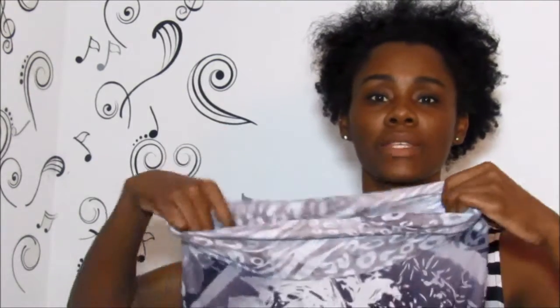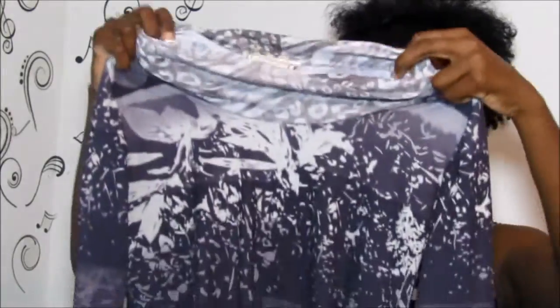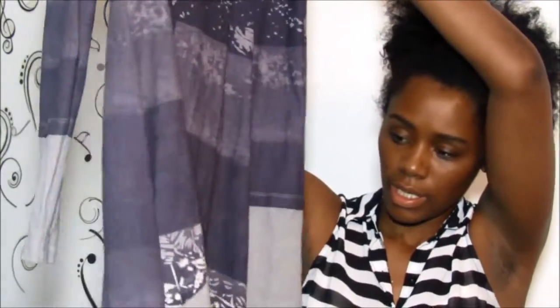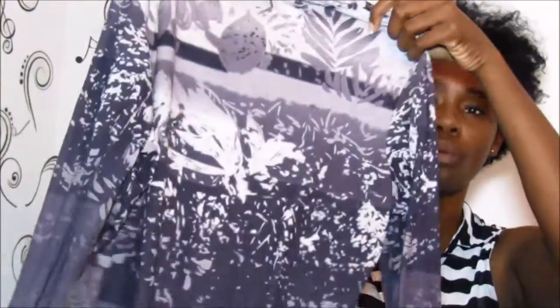This is a dress by Vintage Concepts. It has like a cowl neck. And it's this cute little gray dress, and it has a beautiful print and scenery on it. And it goes down, and then it's gray on the bottom. It's like high-low. And I thought that this would be something super cute to just throw on.